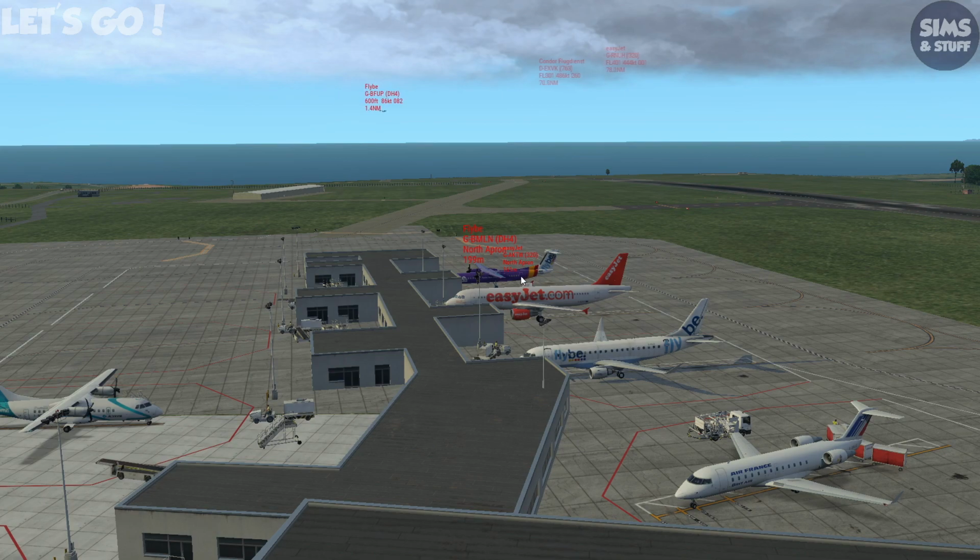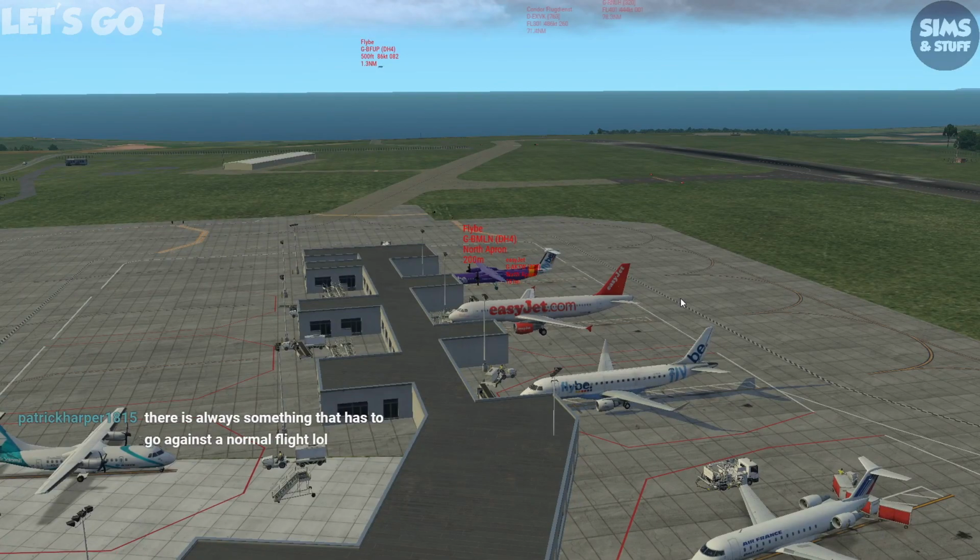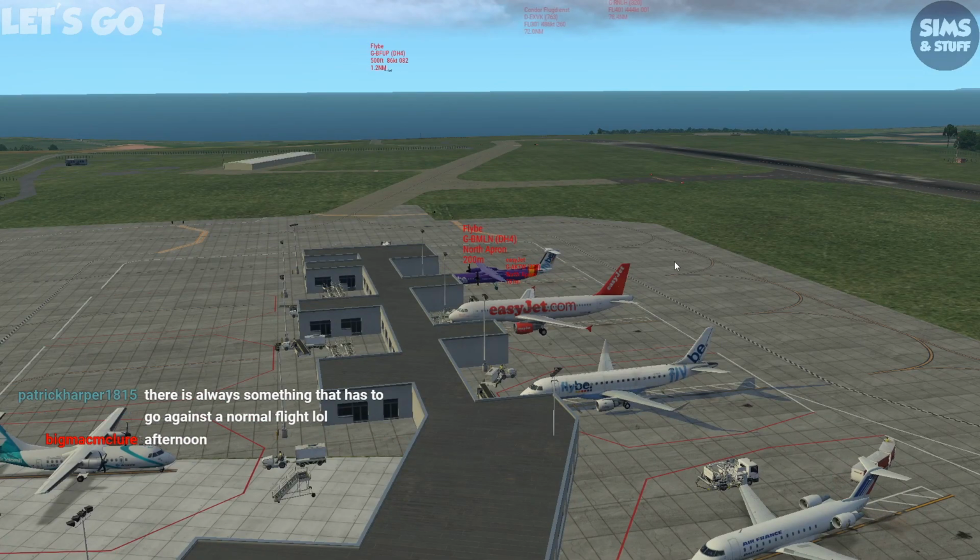So I think by the time we push back, if I aim to push back in and go this way, I think we should be departing here. I think SimBrief's got it wrong. Afternoon, Big Mac McClure. So here's this flyby plane coming in.